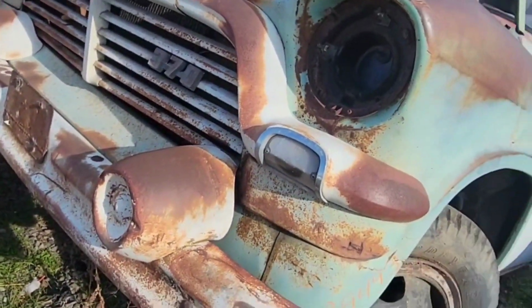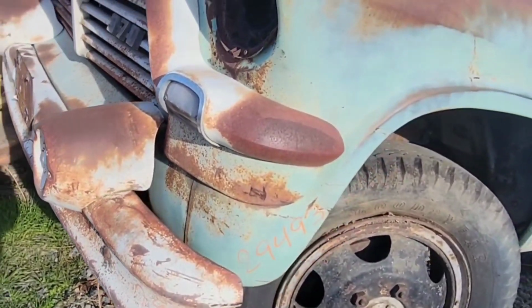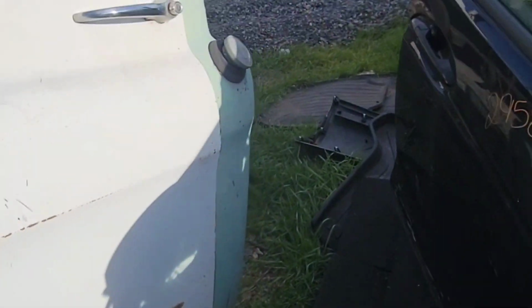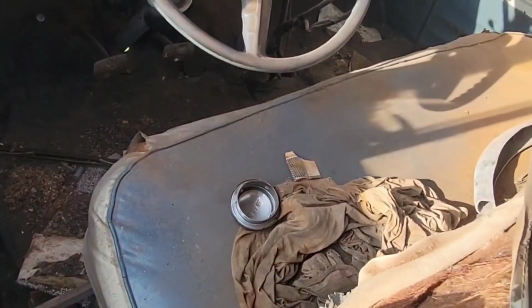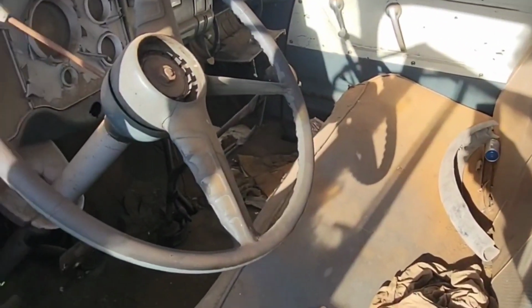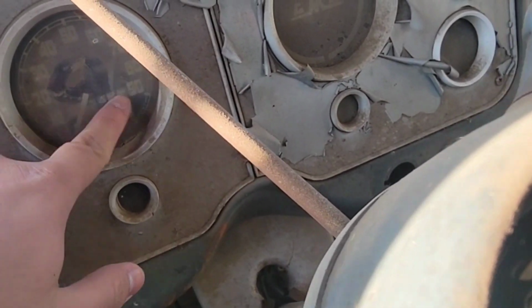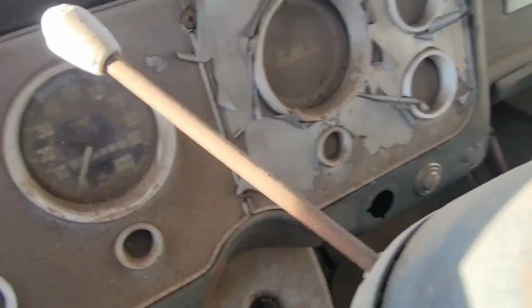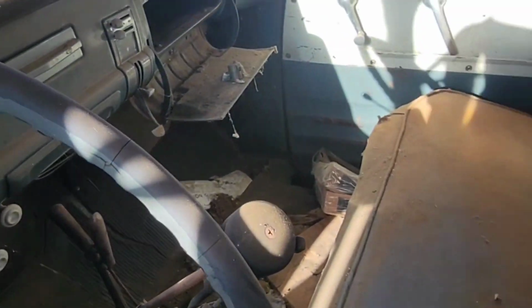What year is this? My best guess is probably a 1957, judging by this whole shape. Let's see if it has some stuff in. So this is the inside, just the cab and the engine. And it's a manual transmission. And it has 71,000 miles. That's a lot for an old truck before it died here.